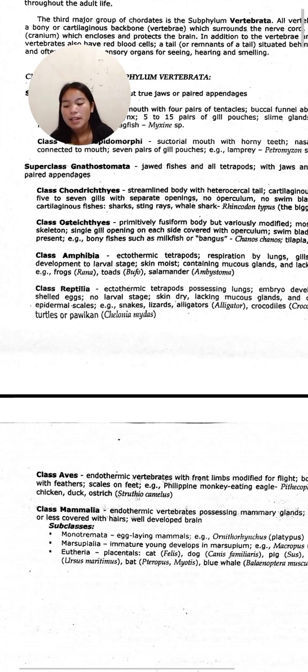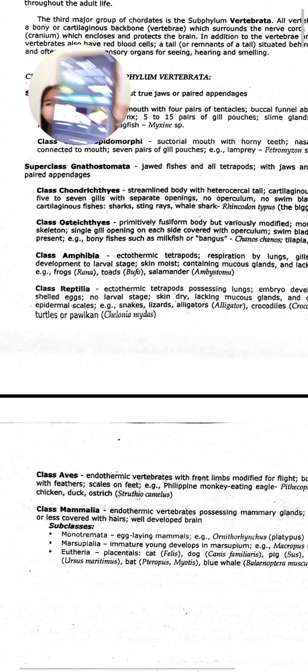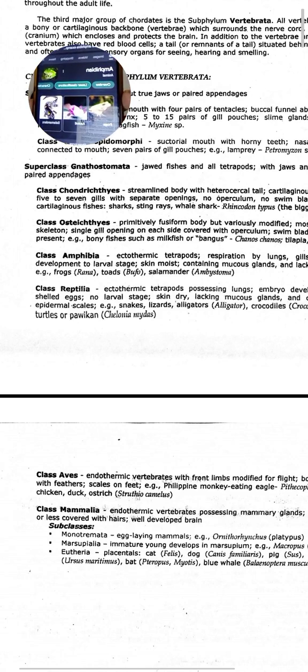Class Amphibia is a class that contains species that have skeletons primarily composed of cartilage. So, they can be contrasted with fishes. Amphibian first. Examples of amphibians are frogs, axolotl, and salamander. These are examples of Amphibia.